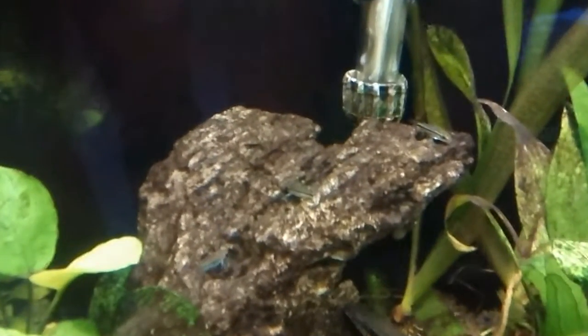I got the little pygmy cories. They're all doing great. Haven't lost any of the bettas. And the only new thing in here is, well, I have some, if it'd actually focus, some nerite snails. Got some of those. And somewhere in here, let's see if I can actually find them. There's one. They like to hang out in here. They're really cool though. They're dwarf emerald rasboras.